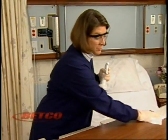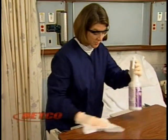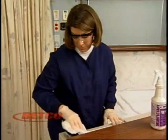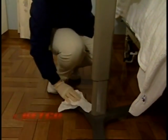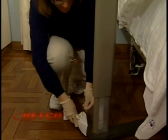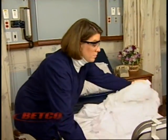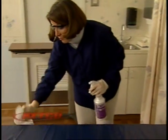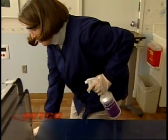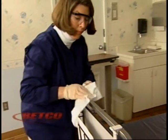To clean the overbed table, wipe the tray, top, inside drawer, and underside with a disinfectant. Wipe down the legs, base, and wheels of the table. Remove any hair from the wheels. Handle linens and bed making according to procedure. Damp wipe the entire bed with a disinfectant, including the frame, headboard, and footboard.